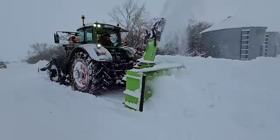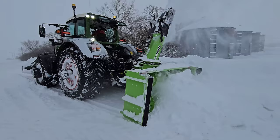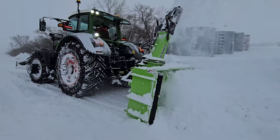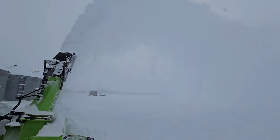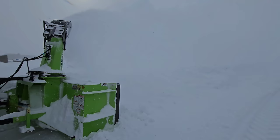March 11th. We got a pretty good snowstorm down here at the South Farm. Brian's in his 9:30 blower. It's still quite windy and it's still quite snowy. That's the reason why you can't see nothing. Just about zero visibility in places still.